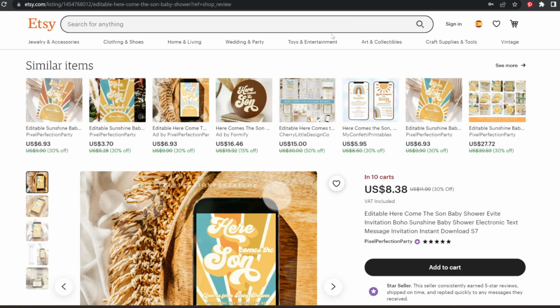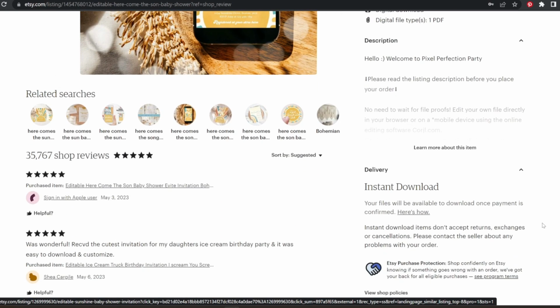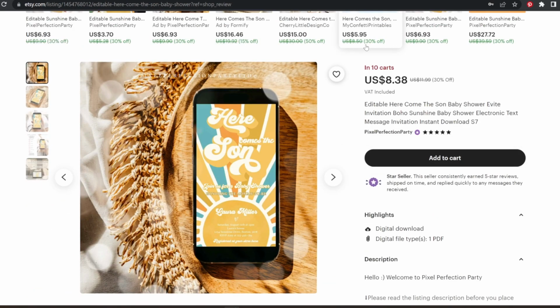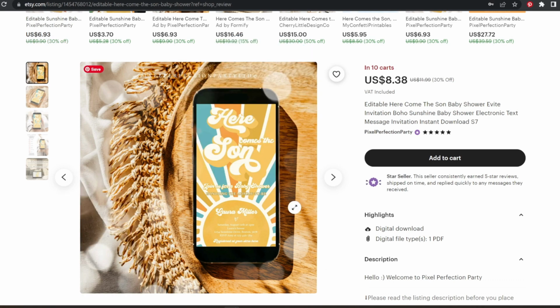And they also have a digital invitation for this as well that is rapidly gaining popularity. It is a newer item, actually. They haven't had this listed very long, but it's already getting popular. So it's probably going to be a bestseller, maybe even by the time I have this edited. So I'm going to try and remember to check. But it's a matching invite that comes in a digital format.